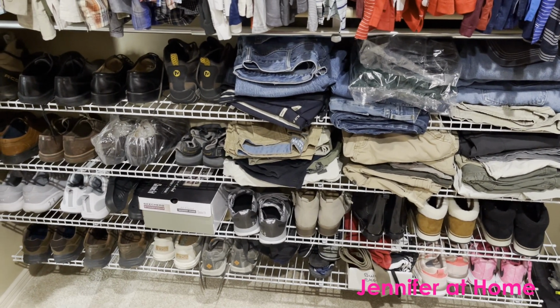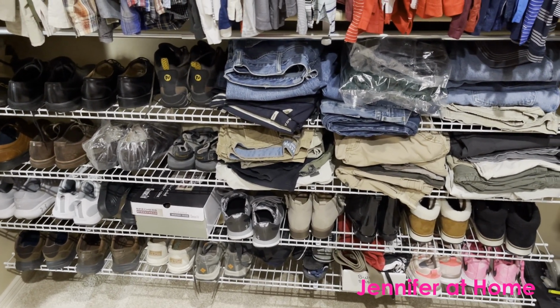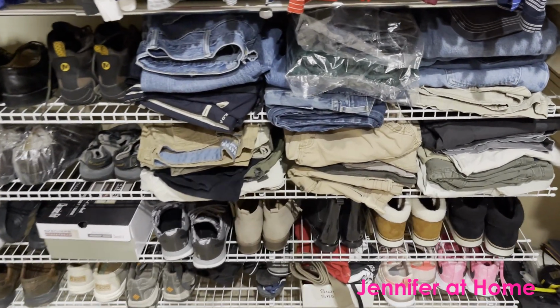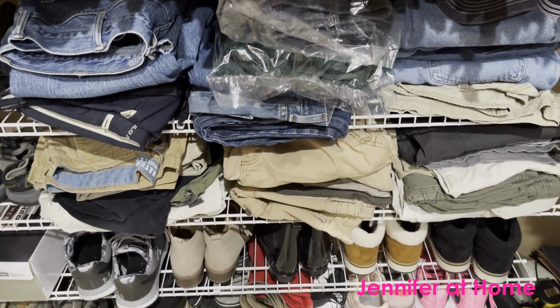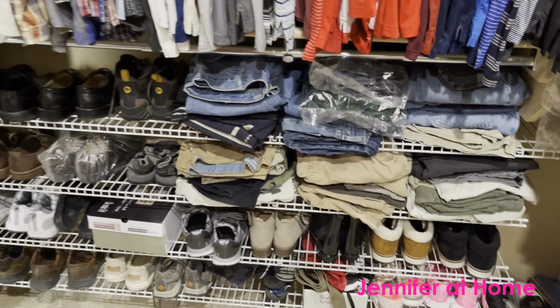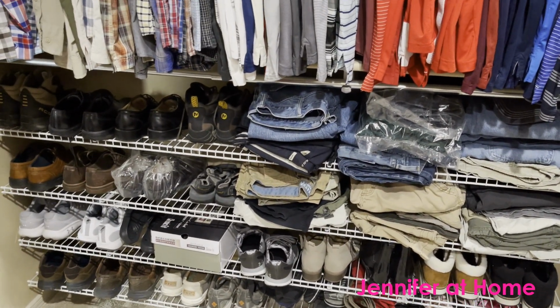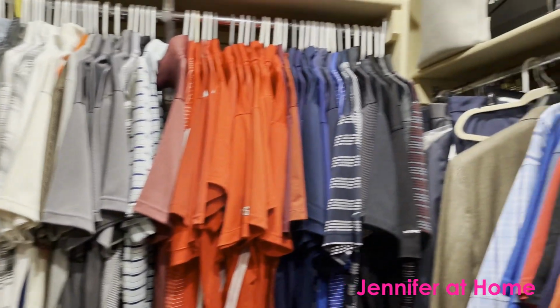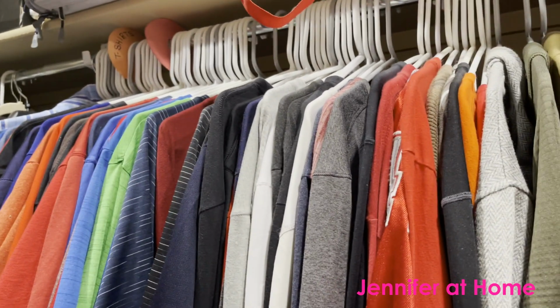When I came home from work today, Jennifer told me all the decluttering she had done. I saw that massive pile of stuff on the bed, and I said, well, I need to do my part. So we're going to go through all of these. I'm going to try everything on. If it doesn't fit, it's out. If I don't absolutely love it, it's out. And we'll see what I find up here as well.